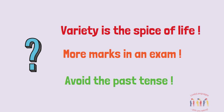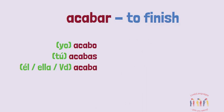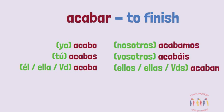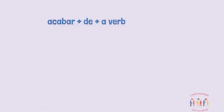So, we need the verb acabar, to finish. Here is the verb in full. Acabo, acabas, acaba. Acabamos, acabáis, acaban. And if we use acabar plus de plus a verb, then we are saying what we've just done.